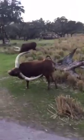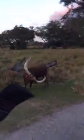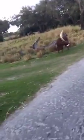Now those horns look really heavy, right? They're actually not. They are hollow on the inside, have kind of a honeycomb structure to them. They'll circulate blood through their horns, which helps to regulate their body temperature.